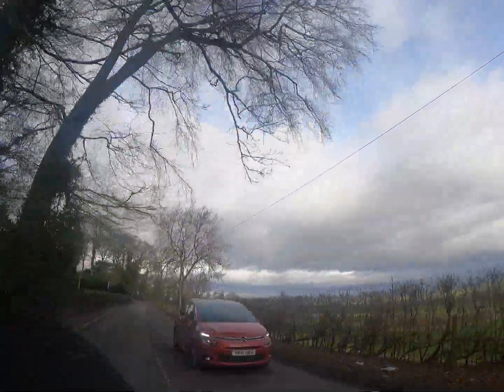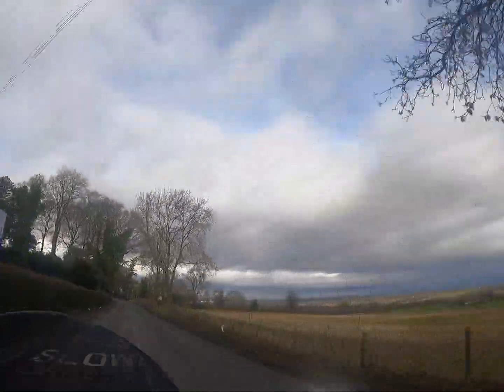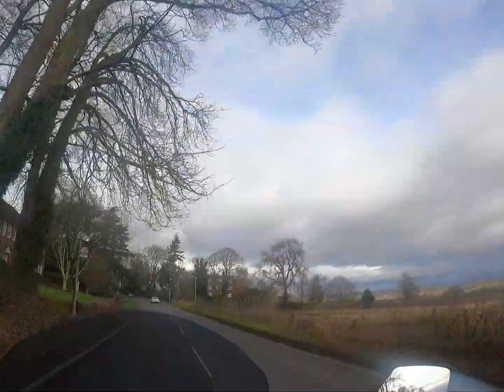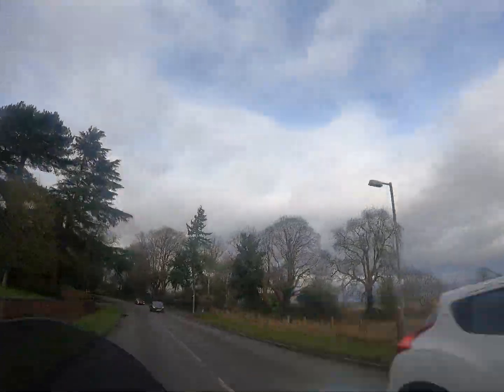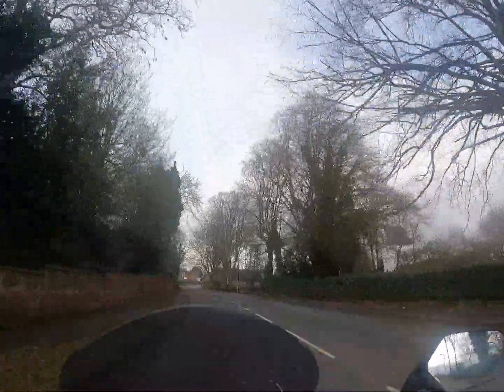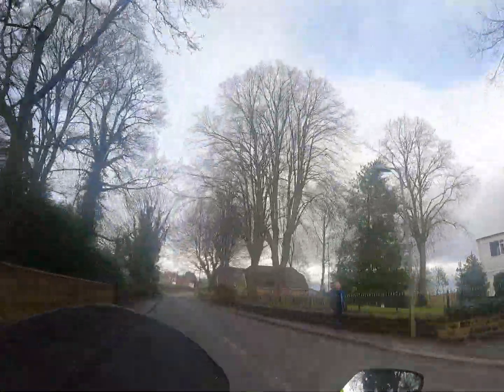I think that's Fiddler's Ferry. I thought Fiddler's Ferry was being knocked down. I thought it'd actually been set for demolishing. I may be wrong, it may be a different power station. If you know, put your comments below.